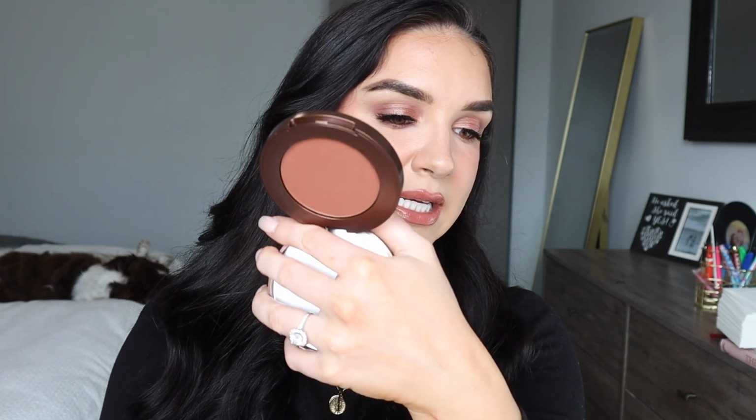Okay, so I think I mentioned earlier in the video that I keep a couple of these bronzers in my kit already, but I just picked up an even deeper one. I have the light, medium, and dark one of these in my kit already. I did feel like I needed something a little bit deeper than the ones that I had, so that's that.